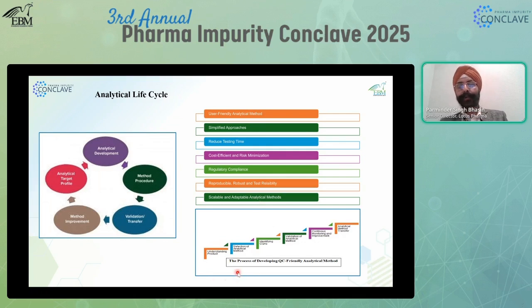So just to conclude, in the process of developing QC-friendly analytical methods, you have to understand the product from the R&D perspective, select the right analytical method by the analytical R&D, identify the CQAs, validate the analytical methods, continuously monitor and improve, and transfer the analytical method, leading to a successful knowledge transfer model across to QC, leading to batch release and minimizing the risk of any kind of observations or 483s or OOT, OOS and deviations.